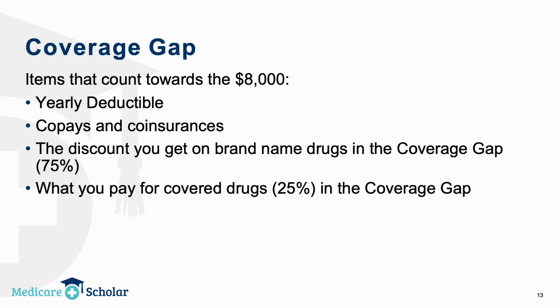During the coverage gap, the amount beneficiaries pay for their medications, the 25%, and the discount they're receiving on brand name drugs, 75%, will count toward their $8,000 limit. For example, a beneficiary is in the donut hole and has a brand name medication that retails for $100. At the pharmacy counter, they are only spending $25 out of their pocket, but $100 is going towards the $8,000 limit. On the other hand, their $10 retail cost generic is costing $2.50 at the pharmacy, but only $2.50 is going toward the $8,000 limit.